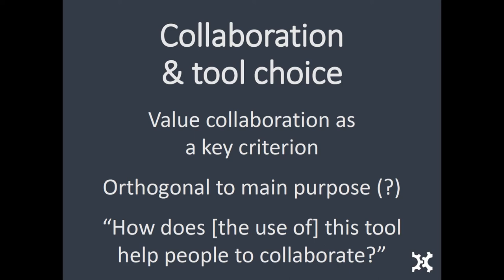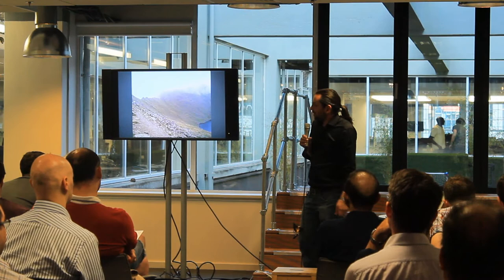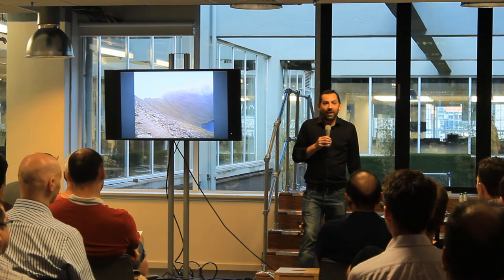This is a hill in the Lake District in the northwest of England called Helvellyn. It's about 900 meters tall. It looks quite scary for someone who's never done any walking before. It probably looks quite scary for a lot of people in the UK who have done walking before. That's called Striding Edge. It looks very, very sharp. In the summertime, it's kind of scary. There's a big drop. But in the wintertime, it's really lethal. So a lot of people would find climbing up there a little bit hairy, right?